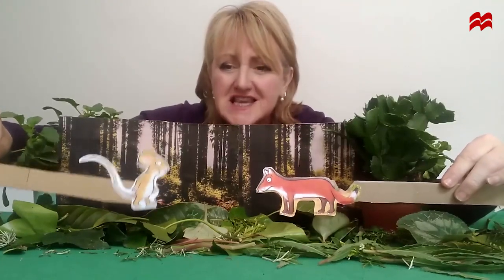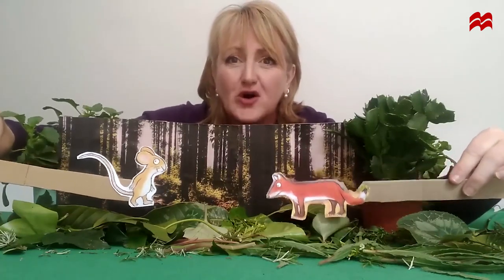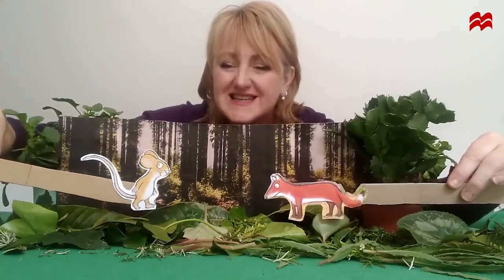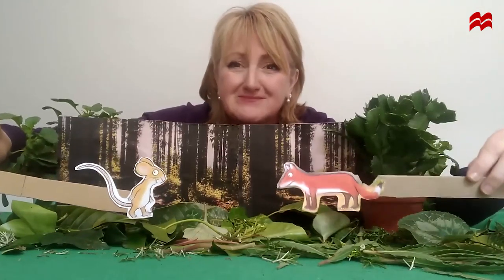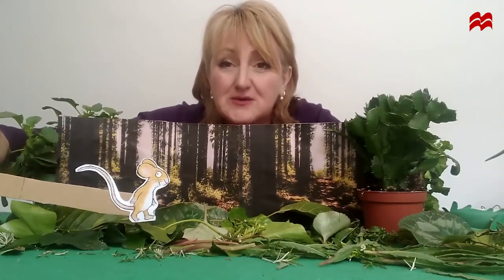Ooh! He has terrible tusks and terrible teeth in his jaw. Ooh! Said the fox. And his favourite food is roasted fox. Roasted fox! And so the fox ran away. And the little brown mouse said, silly fox, doesn't he know? There's no such thing as a Gruffalo. And he continued in the deep, dark wood.